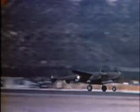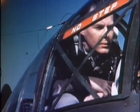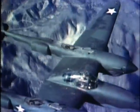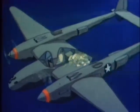New crew were often concerned about the dangers of bailing out of the twin-boomed fighter, believing that a rear elevator slab would act as a knife which could strike them as they vacated the aircraft. This was not the case, as this training film goes to lengths to demonstrate. Bailouts can be made either, one, by turning the plane on its back and dropping out, or two, by getting out the left window and sliding down the wing. Now don't stand on the wing to jump.